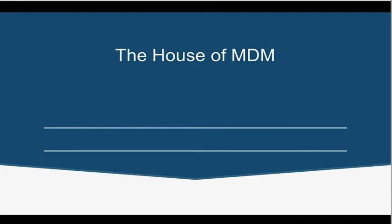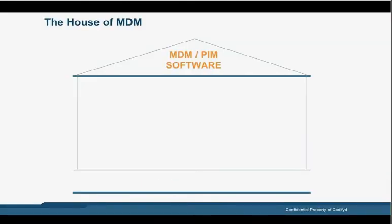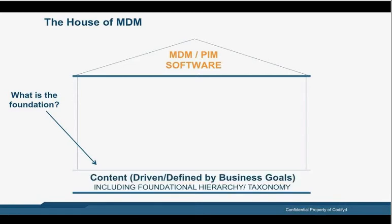So let's talk a little bit about what an MDM initiative looks like, or what we see as the House of MDM. You start out with this idea of MDM and PIM software, but what goes into that MDM or PIM software system to drive it? The first thing we think about is, if you think about a house, probably one of the most important things in establishing the soundness of your house is the foundation. What we see in the foundation of an MDM or PIM software installation is your business goals that are driven and defined by your organization, as well as a foundational hierarchy and taxonomy, or a product hierarchy, or an informational hierarchy. That is sort of the bread and butter of any kind of MDM initiative. You want to get that right first before you start to build the rest of the software out and the rest of the house.